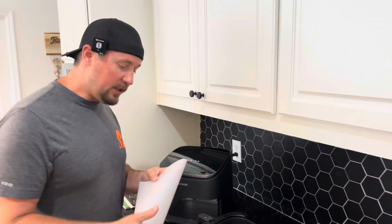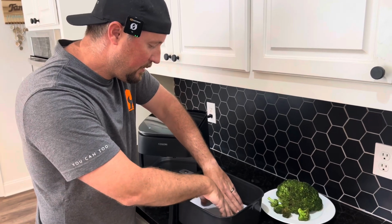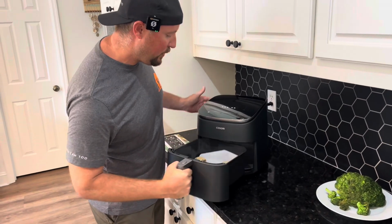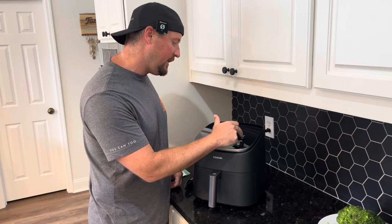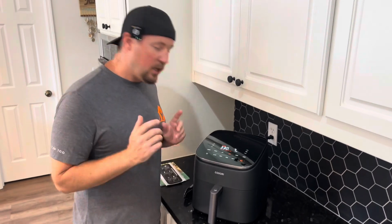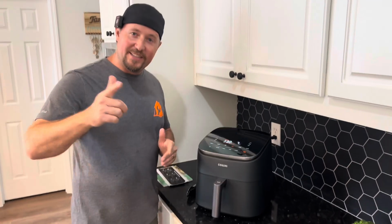function here. So for cookies, we are going to put a piece of parchment paper covering the bottom. So we set the cookies in here. You're going to bake at about 25 degrees lower than you normally would. You're going to press the bake button, and it's going to be at 330 we'll say, and we're going to do this for about 7 minutes. These are just store-bought cookies. So we'll let this start baking, and while that's going, we're going to get everything plated up, cutting that steak, and see how it is.